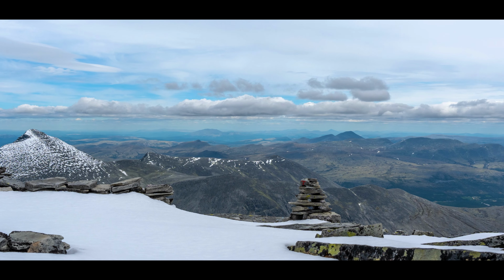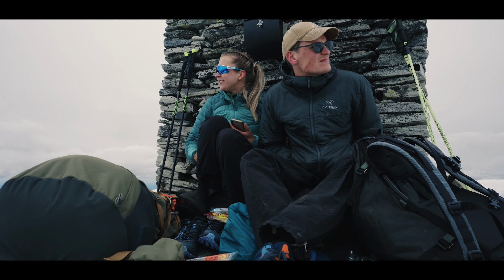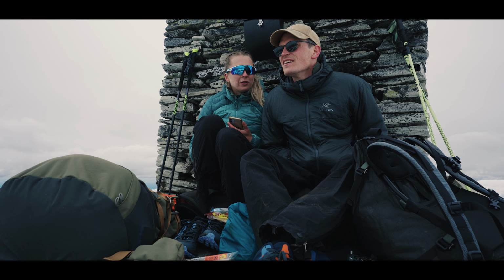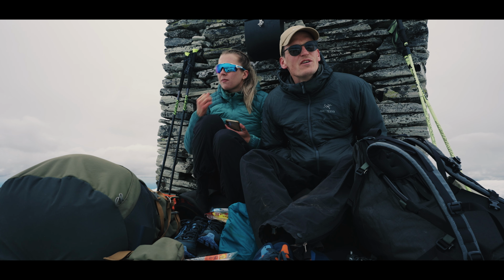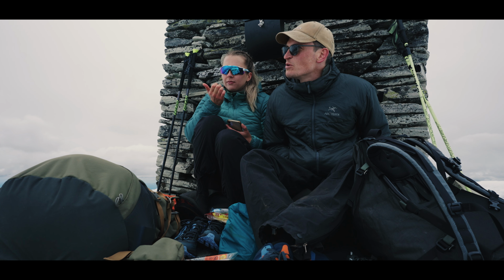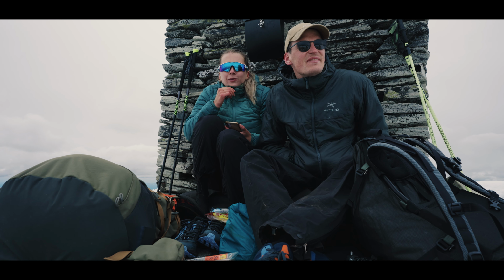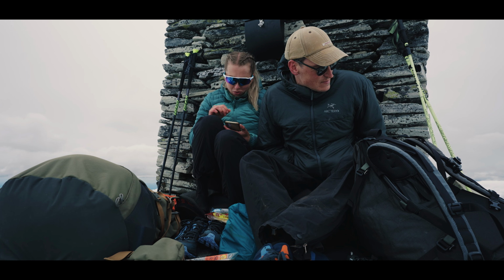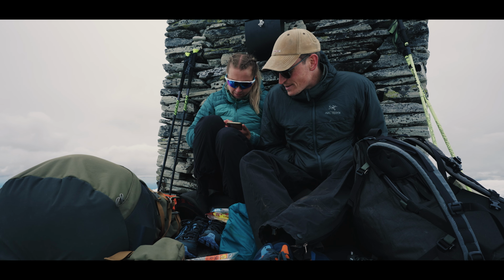I don't think we're going to sit here too long. Yeah, it feels like minus degrees. It feels almost colder than winter camping, because then you are dressed to be out when it's cold. But now we came up in shorts and a t-shirt. And we were a bit sweaty as well. Yeah. So when the sweat turns cold, it's really cold. It does. You ready to move? Yeah.